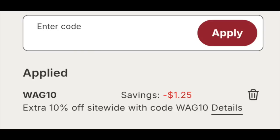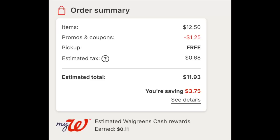And then just to show you, the overall total for the basket is $12.50. $1.25 coming off with WAG10, free curbside pickup and tax. So the total there is $11.93. I would use $10 in Walgreens cash if you have it and pay $1.93. And doing this curbside, you just are able to use that WAG10 code, so you're saving something on the front end.